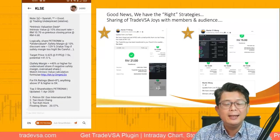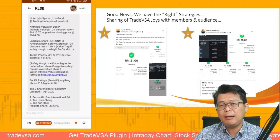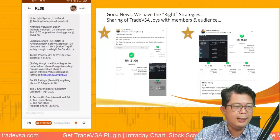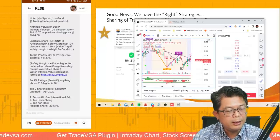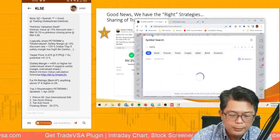But let's see what you're going to get for the IOI PG, and also last week's trade that we have for RGT Berhad, all right, which we're going to be sharing right now. Let's take a look at the trade that we have, IOI PG.